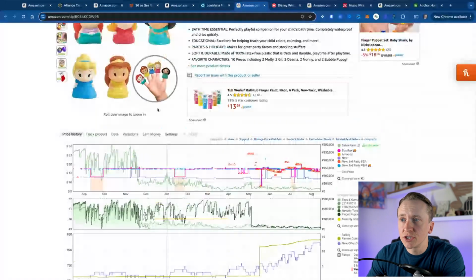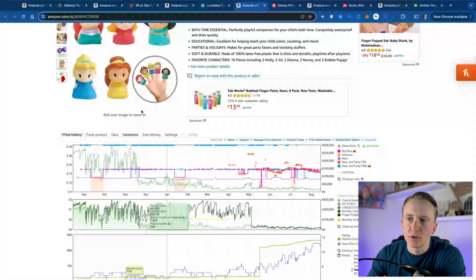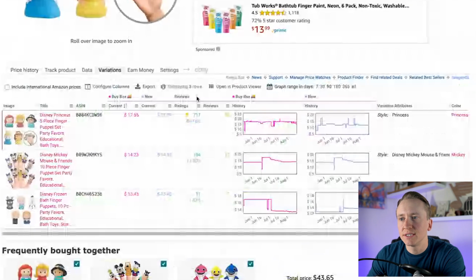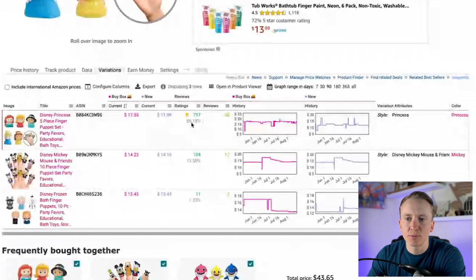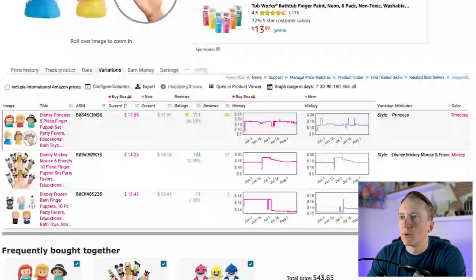Now, this is a variation listing. Some people may have questions about that. If you were to actually look at the variations, I'm going to give a quick, little bit more detailed lesson. Variations here, you can see the ratings. 86% of the ratings on this variation listing have come from this particular ASIN itself. So that to me shows me that it does sell well enough for me to test. If this had said 1%, like this frozen one says 1.32%, I may not be willing to test it because it doesn't sell as much as these others. So I just want to throw that out there for you too.